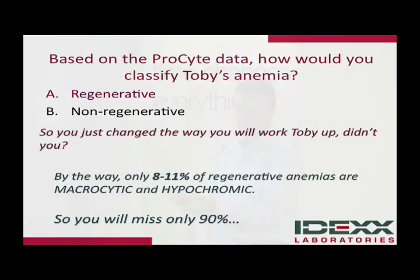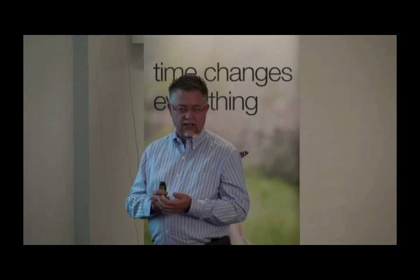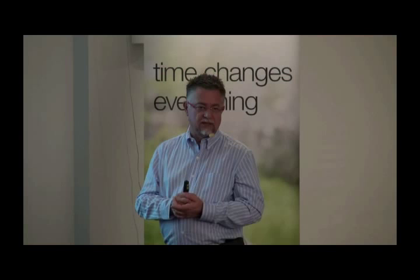So let me tell you this, we keep preaching that regenerative anemias are macrocytic and hypochromic. And the truth is they are macrocytic and hypochromic 8 to 11% of the time, all right? There is a really good paper from UC Davis looking at that, from Barry Christopher's group. And out of 1,436 dogs, or 1,437 dogs, with regenerative anemia, 11.2% had macrocytic and hypochromic indices. So you will miss 90% of them, all right?